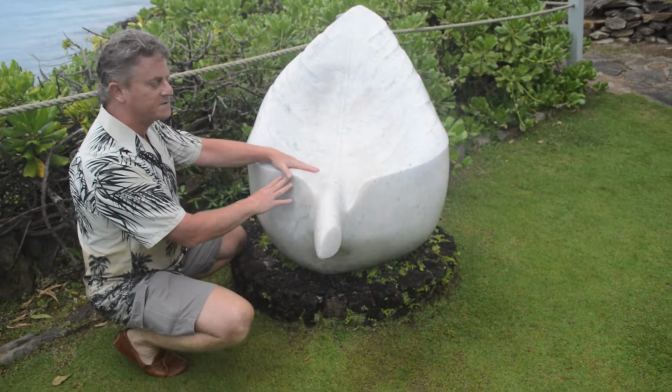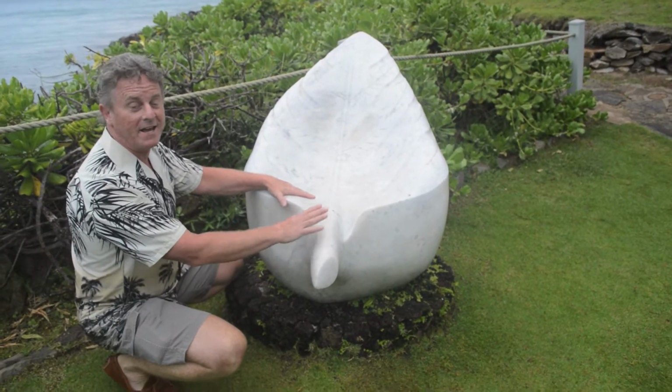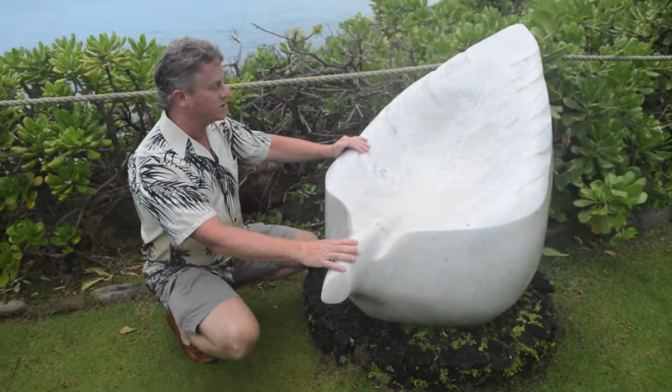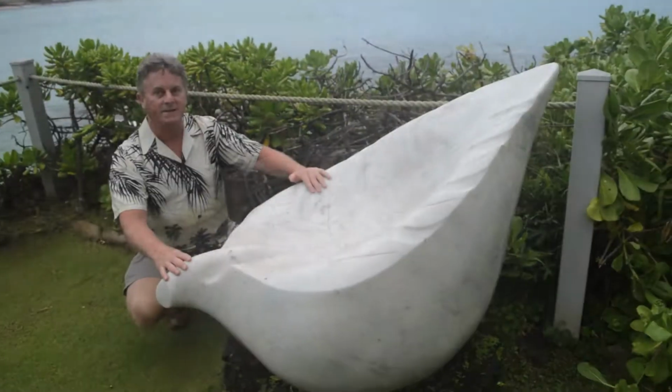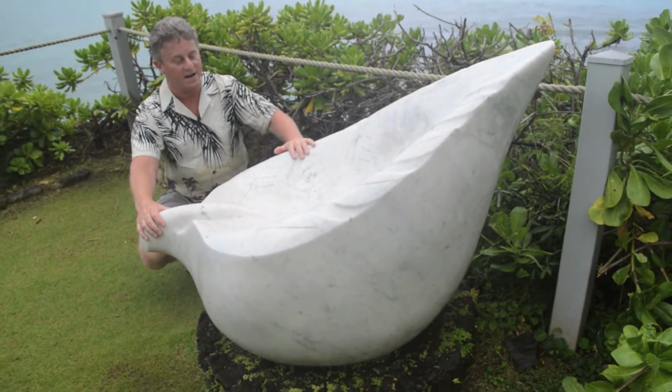And there's a bit of discoloration from probably suntan lotion and people's body oils, but it is a breadfruit leaf sculpture that is sort of a depression like a puka puka rock, and the idea is that it can be sat inside like a chair.